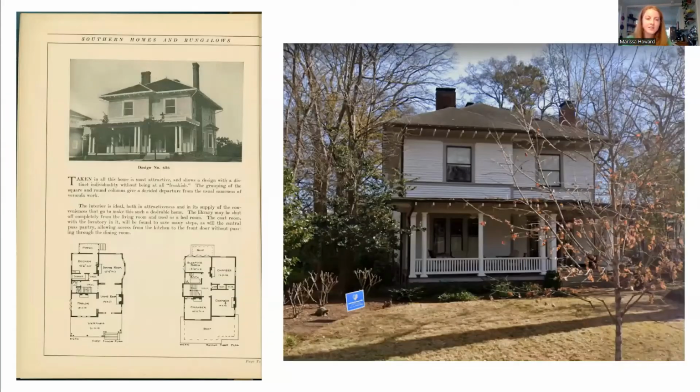This one I love to point out because she mentions individuality, and this house definitely has a lot of individuality. This is a house not for your type A person. This one has two different types of columns, which is just so completely bizarre to me. If you notice, there are actually square and round columns next to each other. It's really out there. But you know what she calls it? And this is also really cool.